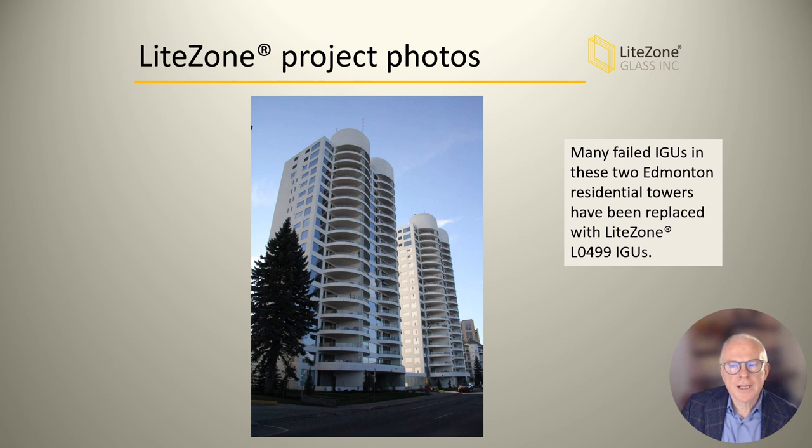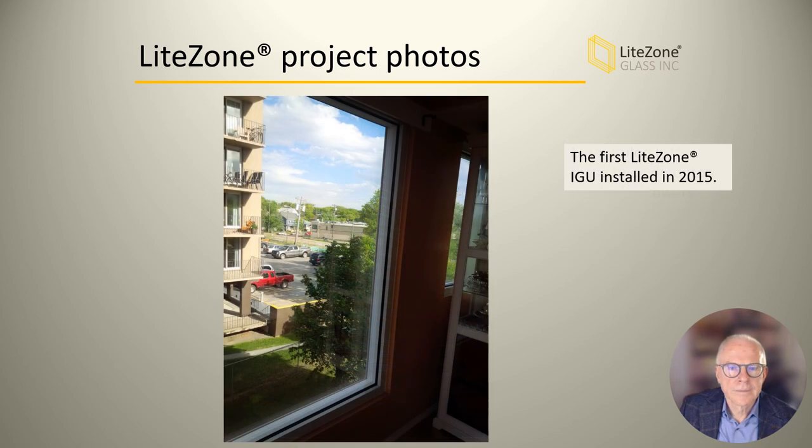Many failed IGUs in these two Edmonton residential towers have been replaced with LiteZone. This is the first LiteZone insulating glass unit installed back in 2015.